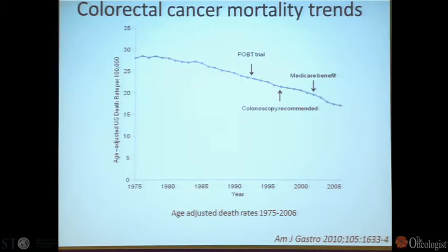So I would hazard to say that probably everybody in this room has medical insurance. Most of us are over the age of 50, judging from hair color, and hopefully none of us over the age of 50 have deferred our colorectal cancer screening.